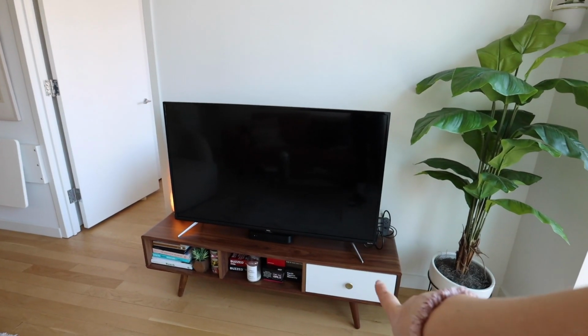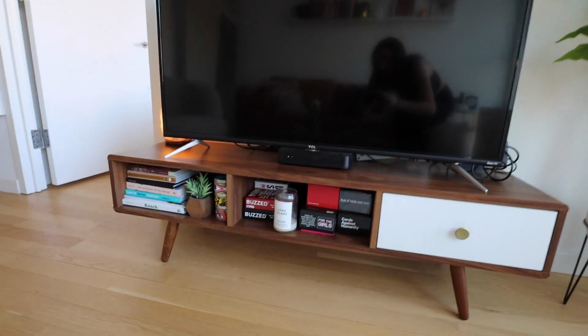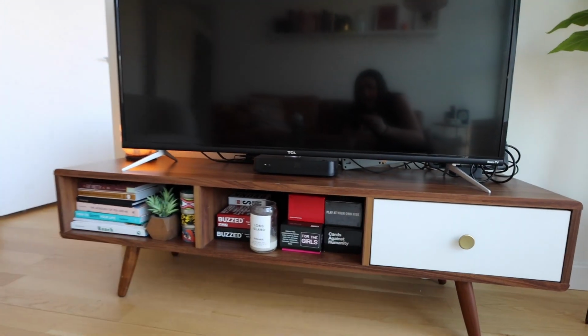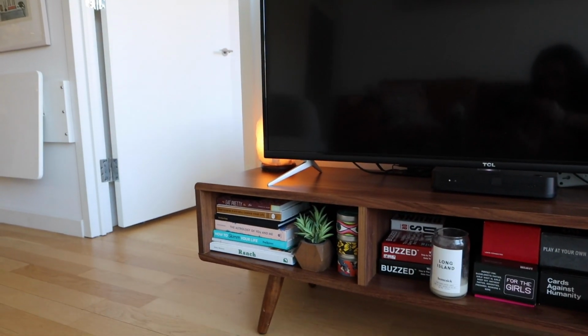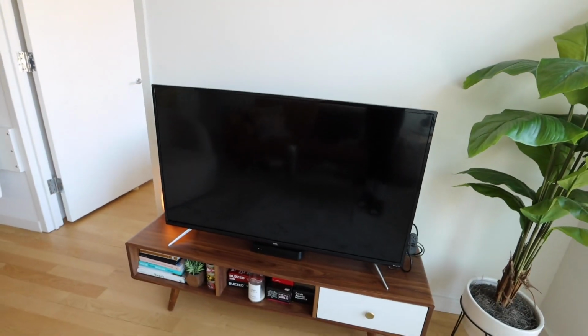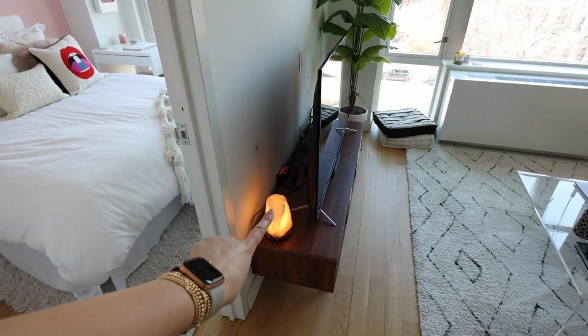It's from Wayfair. I like that it has drawers and these little sections that I'm able to decorate and once again use for practical storage. So I keep games in that one, and in this one I have books and stuff like that. So super cool. Of course, my TV. I only have one TV in this whole apartment and this is it. This little lamp is from Urban.